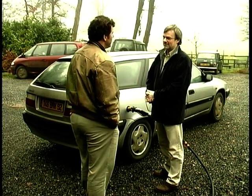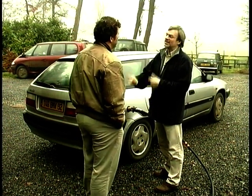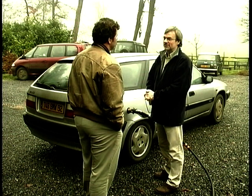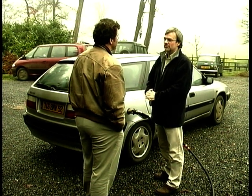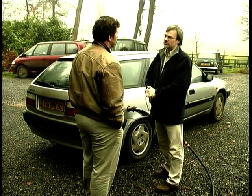You can provide the vehicle, but you can't provide the sites to fill up, which is a bit of a shame, really, isn't it? It's a chicken and egg situation, but I think, realistically, some people have got to break that mould, and we're ready, willing and able with Xantia once that infrastructure starts to grow.